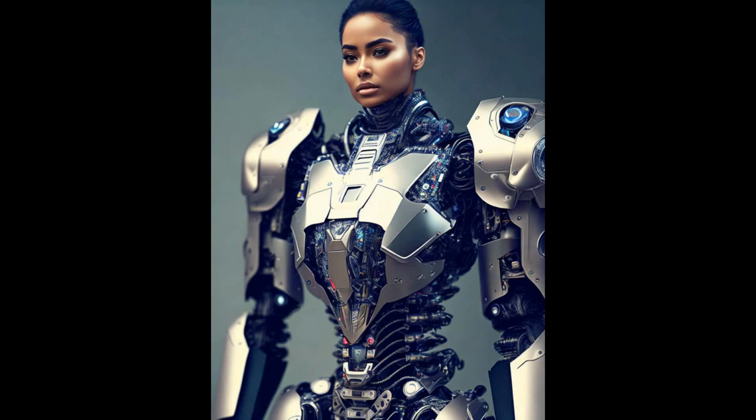Overall, miniature robots have the potential to revolutionize many different fields and industries due to their small size and unique capabilities. As technology continues to advance, we can expect to see more and more innovative uses for miniature robots.